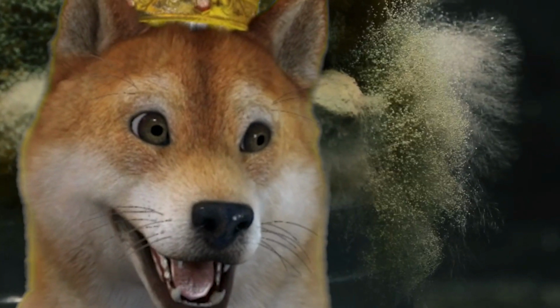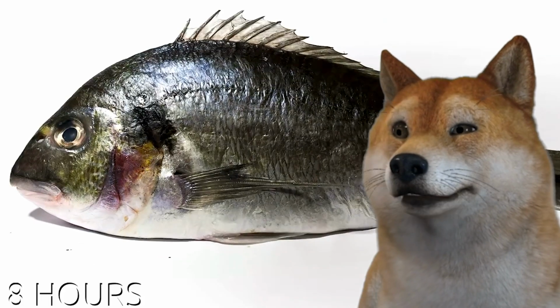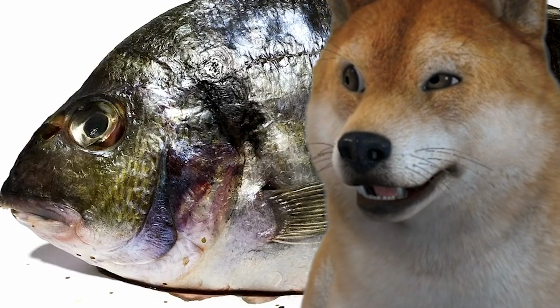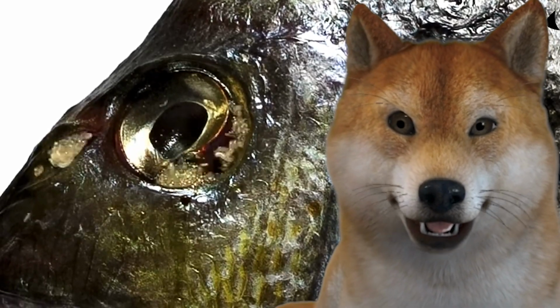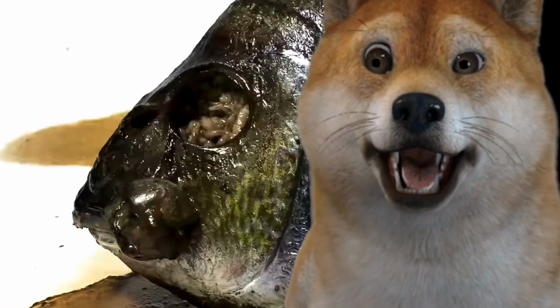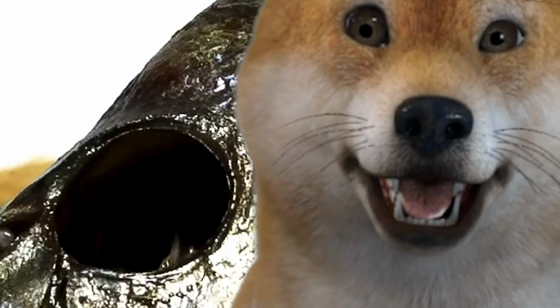So many hairs. We have a fish. I don't know what kind of fish this is. Look at the eyes. You can start seeing some flies planting stuff in the eyes. Dude, that's crazy how many maggots there are. And then they toss the eyeball out. Clean out the eye socket.